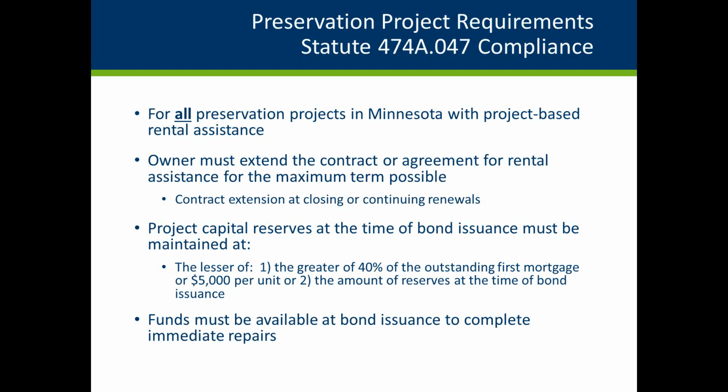The key to this requirement is that the amount of, let's say, reserves must be maintained at the time of bond issuance. So reserves coming in during a third equity pay-in would not count towards this requirement. There are a variety of ways to meet this requirement. For example, for projects with HUD MAP loans, we could count the working capital reserve, which is funded at closing, and then confirm that there are sufficient funds coming in from future equity payments to meet the requirement once the working capital reserve is released.